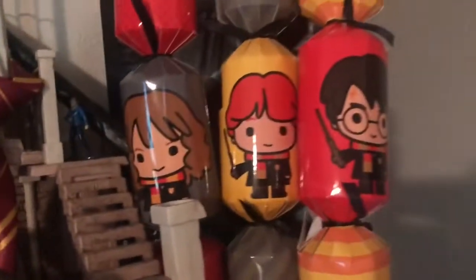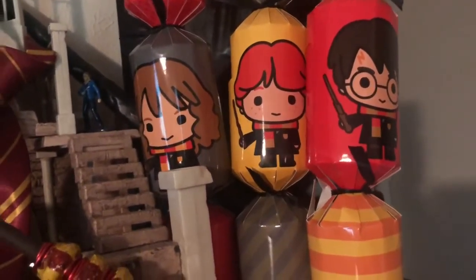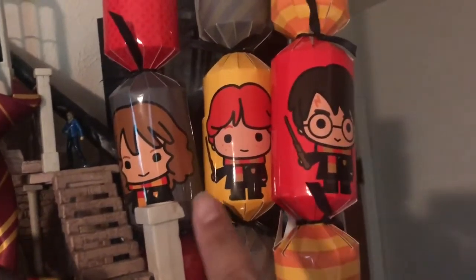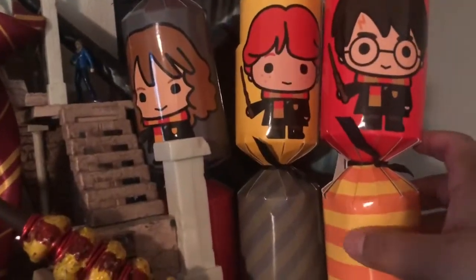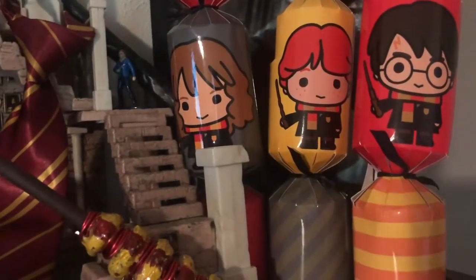So moving along, you guys, these were actually sock surprise popper things that my cousin got me for Christmas. So I kept these 3 because I loved them, and even though they're trash, because I already took the socks out of them, I still kept them because they're so cute, and who doesn't like the chibis, the Harry Potter chibis.